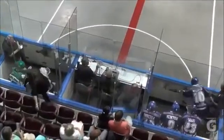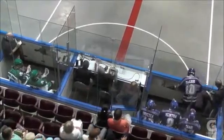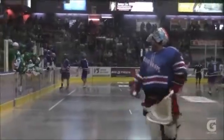So we'll play 3-on-3 for a minute and 3. And Chiliano having some words with the Shamrock bench as he makes his way back onto the floor.